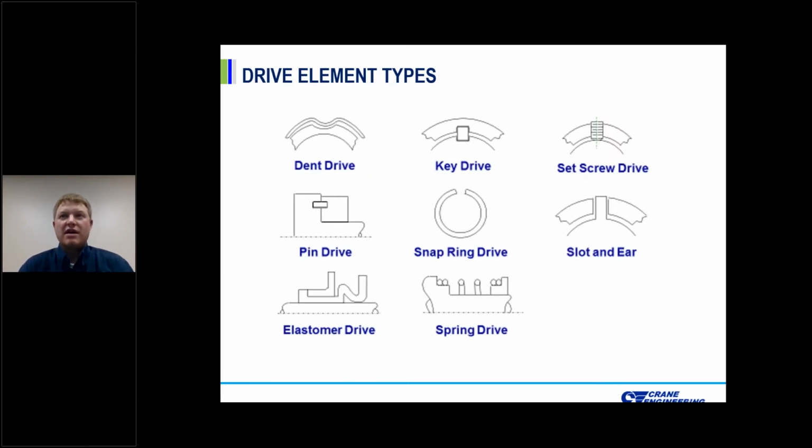Again, many types of different drive elements. Some have advantages, disadvantages, but the top row, those three, dent drive, key drive, and set screw drive, are going to be your most common ones you see, but there are all these other options, again, that are used in high volume, different lower duty applications, things like that. So we're not going to get into all the details on these, but again, these are all considerations that are in the mechanical seal when you're speccing it.